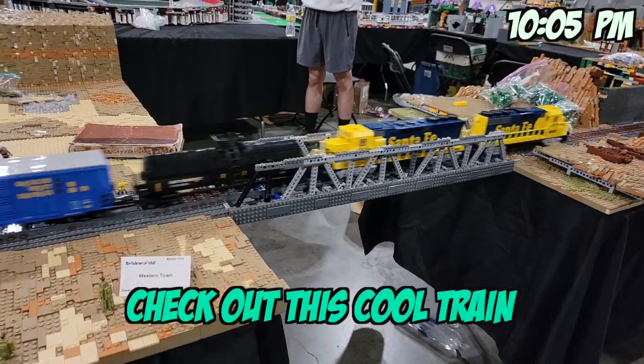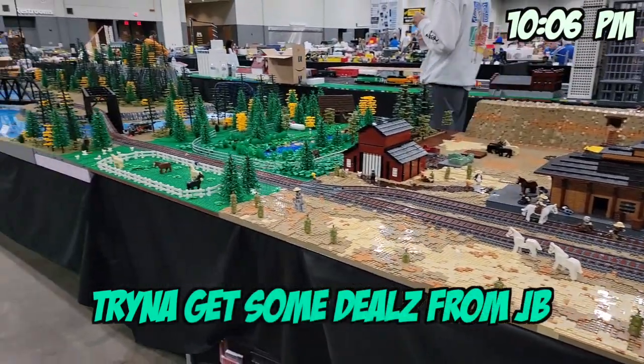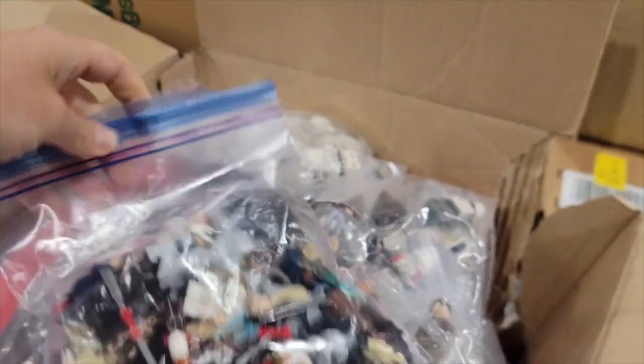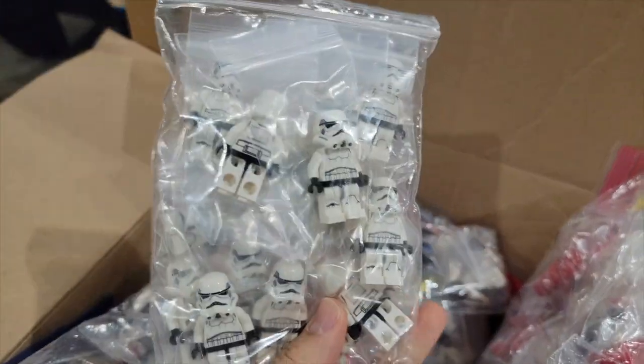Check out this cool train. Empire Lug built trains this year. I'm back downstairs in the convention hall trying to get some deals from JB. Dang, 100 501st troopers. Wow. There's a Tauntaun in there. Oh, got the Beach Trooper, Praetorian, Sith Troopers, First Order Troopers and Flame Troopers. Got all the Stormies, OT, a bunch of Rebels figs in here.